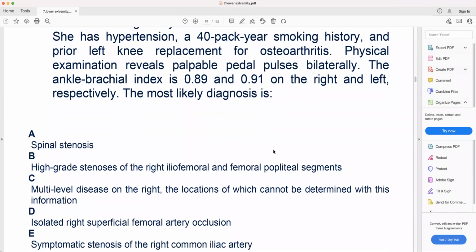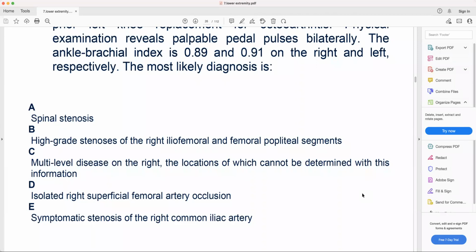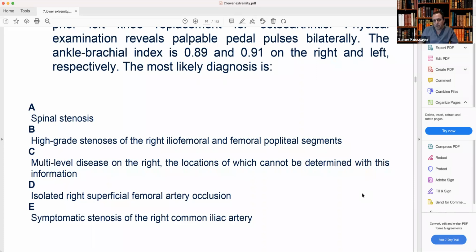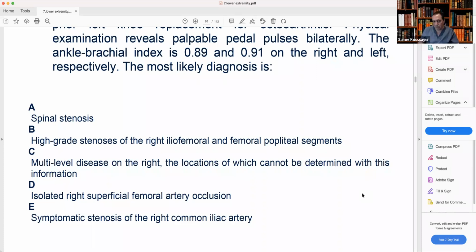Sure. High-grade stenosis, you can read it, go ahead. High-grade stenosis of the right iliofemoral and femoral popliteal segments, or multi-level disease on the right, the location of which cannot be determined with this information. Well, let's go one by one. Okay, patient has pedal pulses, correct? Yep. And you still think she has a stenosis, okay? Does that mean this stenosis is mild or moderate?